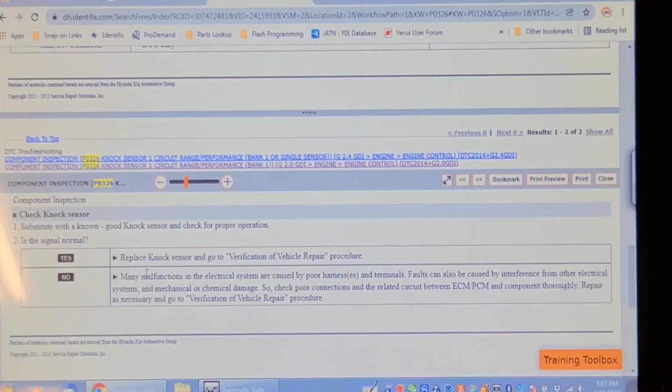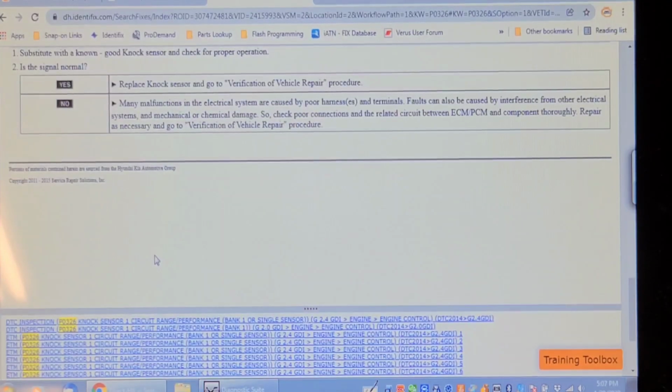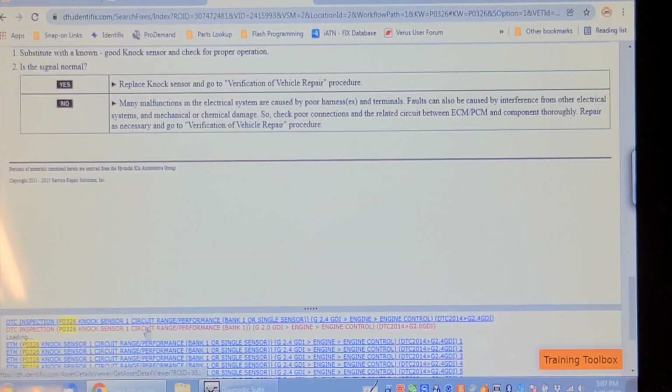So then I go to component inspection, knock sensor range performance troubleshooting for this P1326, and here's the factory troubleshooting step. Substitute with a known good knock sensor and check for proper operation. Thank you very much. Just change it and see what happens. It's under the intake manifold, so it's not 5 minutes. It's not like you can just swap it out. You don't have anything better to do than that? Wow. How about this one?